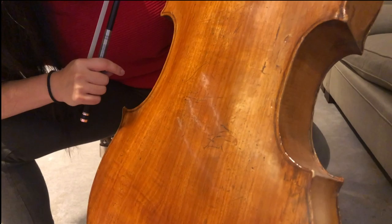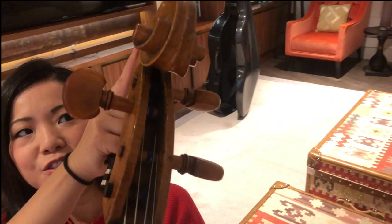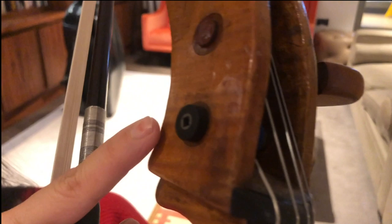I'm looking at the pegs. It's kind of interesting because usually pegs are black, but this one is the same color as the scroll. And actually somebody decided to take this out because sometimes it kind of bothers the cellist, because it's right behind our head, and I bump into it. So this is kind of nice.